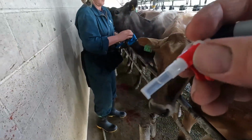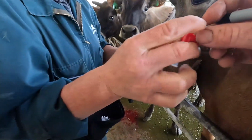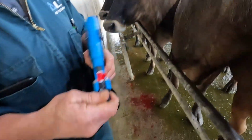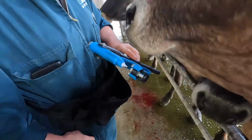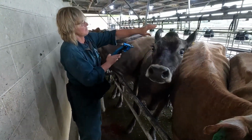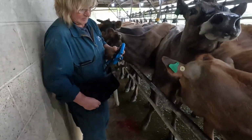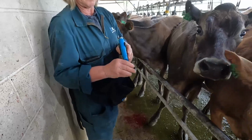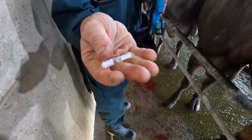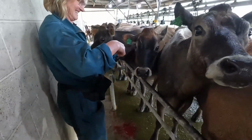These are little things that punch the air out, or a tissue sample of the air. So they're pretty easy to load, just like that. Throw the red bit away. Just like that, and then the little punch bit comes out like that. You can see the sample there. Easy as. Just takes a while to do all of them.